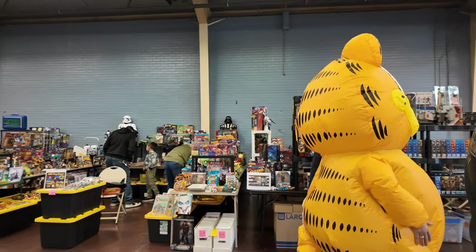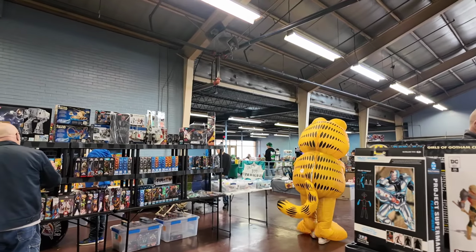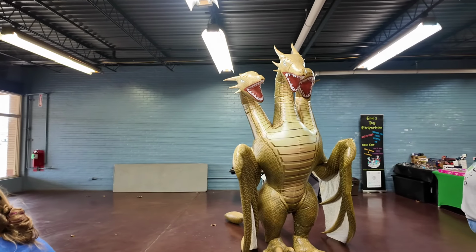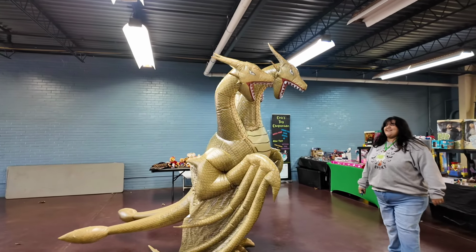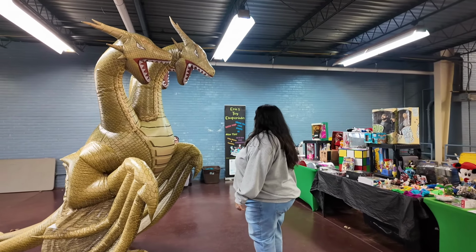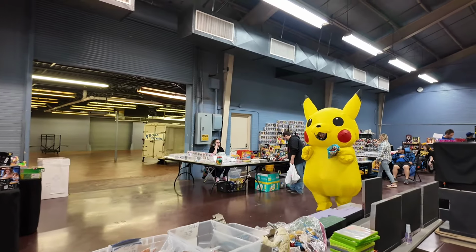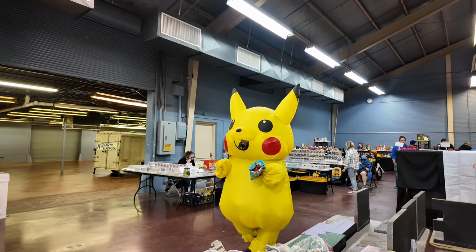Got Garfield walking by too. It's a zoo in here of inflatables. And here's King Ghidorah. Oh my gosh, that's insane. It's gonna attack. We got Pika Pika coming through.